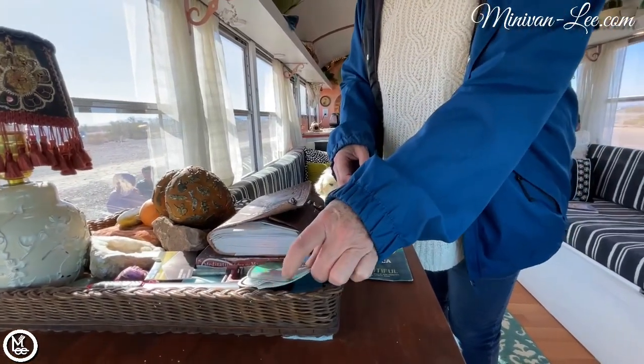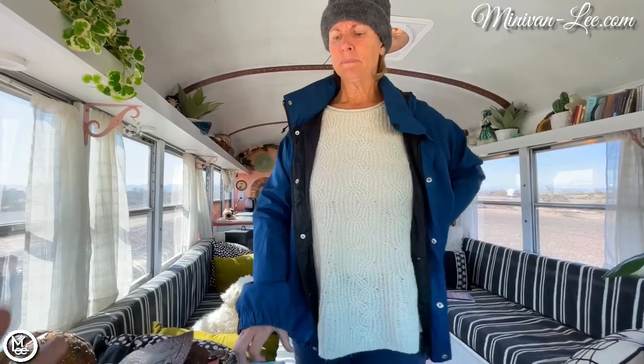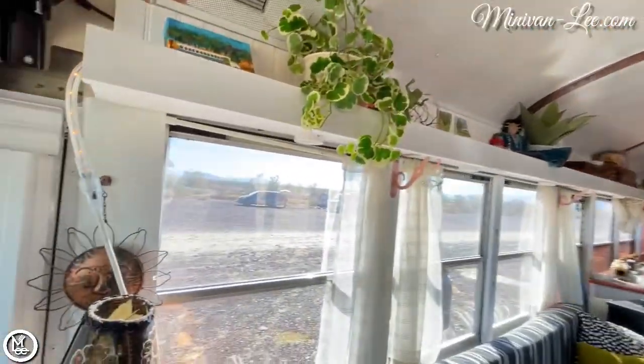I don't put stickers on my minivan, only because I like to be stealthy. But I do have a sticker to give you before you go. Yes, great. It's on the inside of the back door. And I don't put them on the outside of the bus.